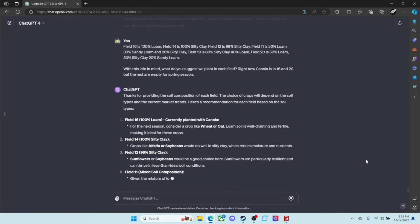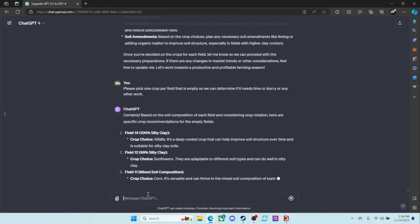Okay, this is really cool. I gave it all the field information. It's reworking its plan for what we plant in all those fields. Holy cow, you can't make this up.